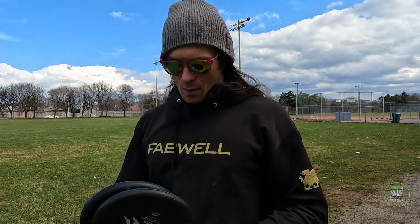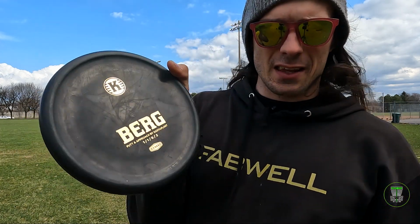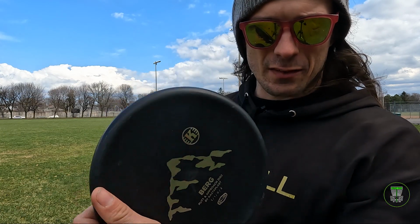I've wanted a BERG for a while. The BERG is sick. It's a one speed, it's like slow. I just got two. This is a K3 hard. This is the K3 line. I'm not sure what that is. It feels like a little bit better than the baseline plastic.